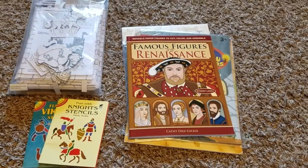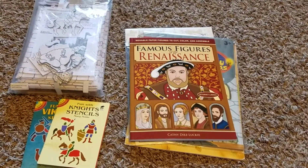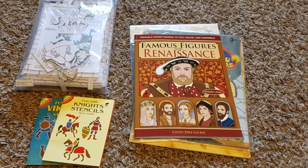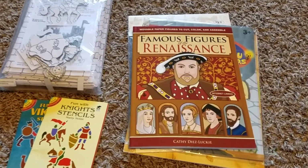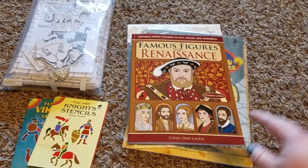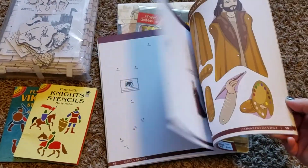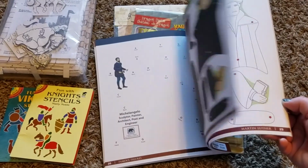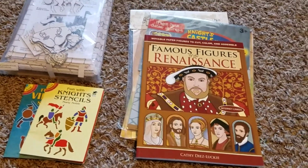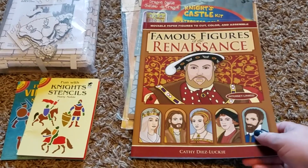We're going to be doing several projects this year, craft type things. My daughter loves to craft, so I have to incorporate crafts. And we'll probably be doing some things from the activity book, but I picked up a couple things as I found them. This is the famous figures of the Renaissance. We did the ancient civilizations figures last year at the end, and had a lot of fun with that. So I went ahead and picked up this one too. And basically, you just cut them out. You can color them, or they have a pre-colored one, and you just attach them with brads to make little movable figures. So we like doing that.